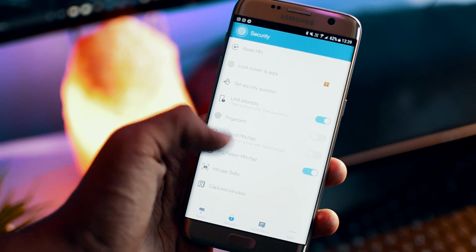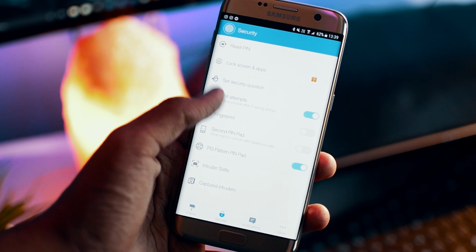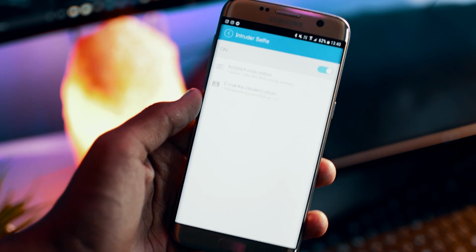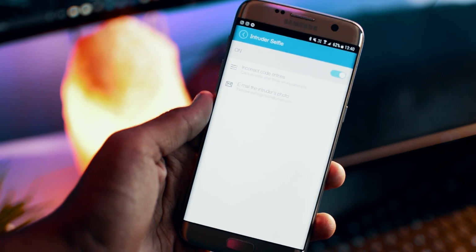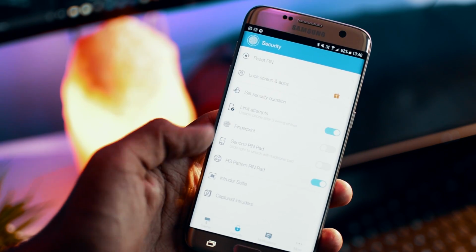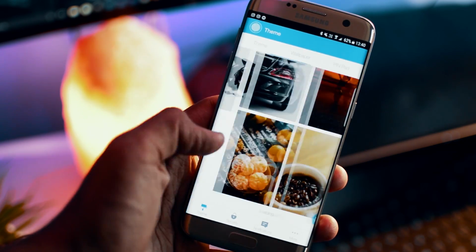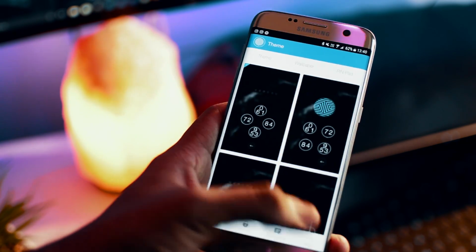And there is also something cool called intruder selfie, which essentially takes the picture of the person who's trying to unlock your phone through the front camera whenever there are 3 failed attempts. And this is really handy in case you want to know who's messing around with your phone when you're not there. Another cool feature of this application is the customization section.